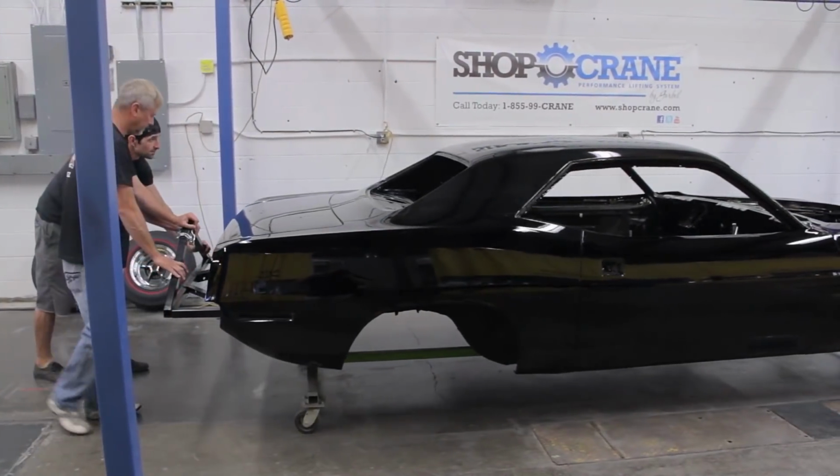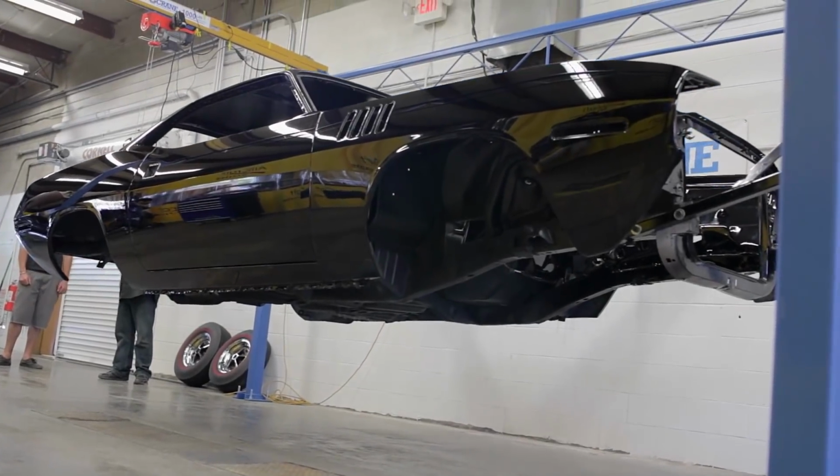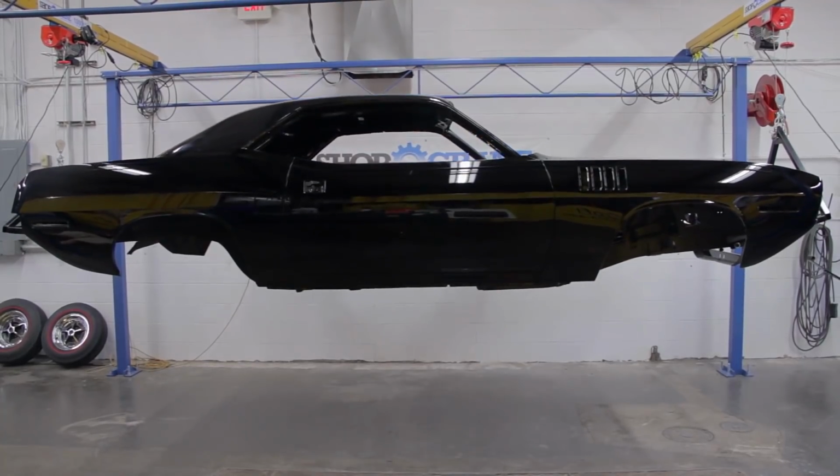This is the very first time we've used the shop crane to assemble the cars like the manufacturer did. So it's very important that everything is safe, that all of the bolts that are installed are not flexing, that we have a good bite on it.